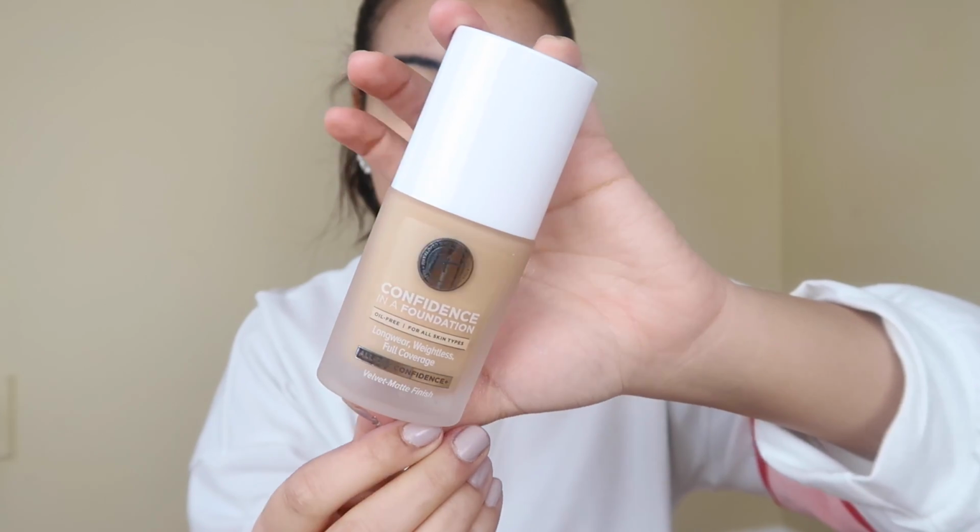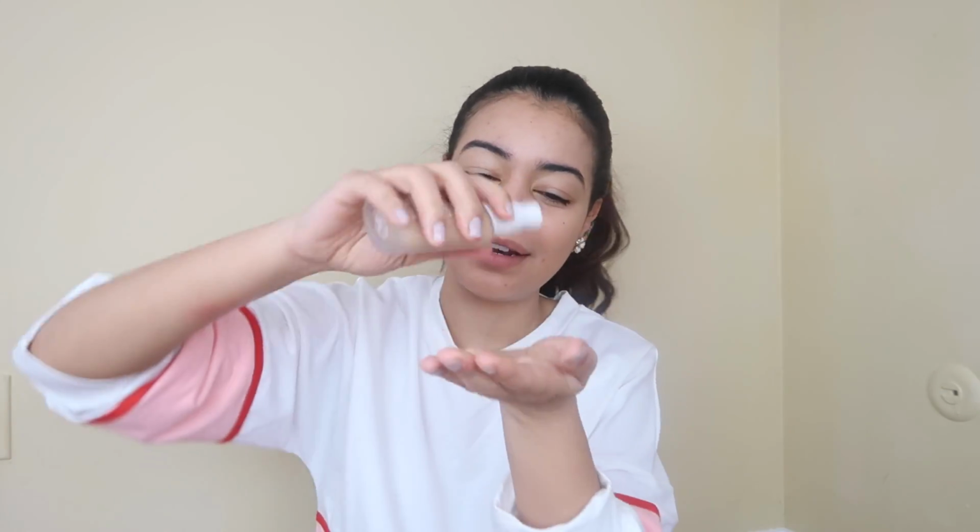But before we open this, I just want to show you guys that I also purchased the brush that they promote it with. Pretty much the brush that they recommend to use with this foundation. It has this really cool shape, and it is so soft. Oh my god, I'm so excited to use this. So this is what it looks like, and it has a pump, so that is awesome. I love pumps. It's better than having to open it and then putting it on your hands. I just like the pumps better.